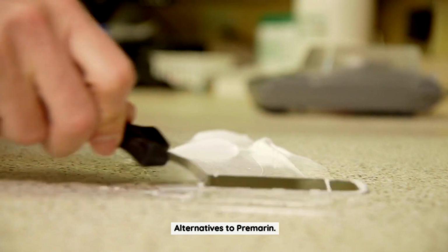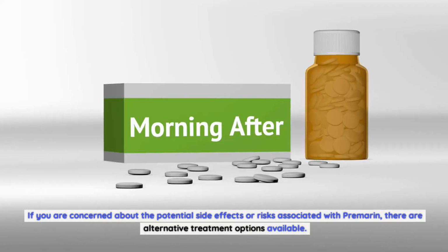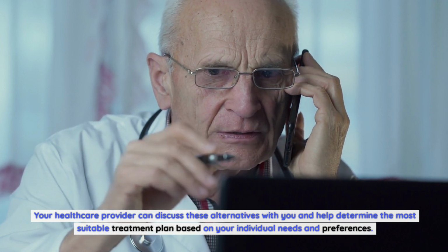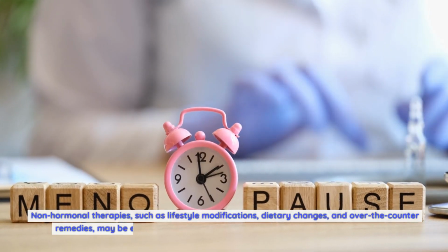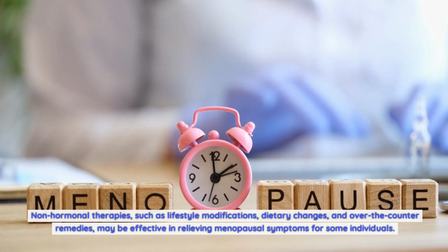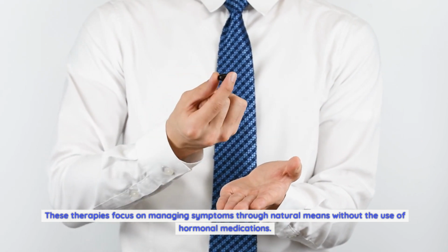Alternatives to Premarin. If you are concerned about the potential side effects or risks associated with Premarin, there are alternative treatment options available. Your healthcare provider can discuss these alternatives with you and help determine the most suitable treatment plan based on your individual needs and preferences. Non-hormonal therapies. Non-hormonal therapies, such as lifestyle modifications, dietary changes, and over-the-counter remedies, may be effective in relieving menopausal symptoms for some individuals. These therapies focus on managing symptoms through natural means without the use of hormonal medications.